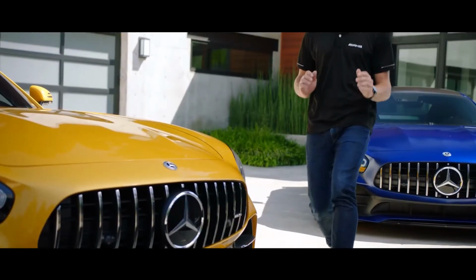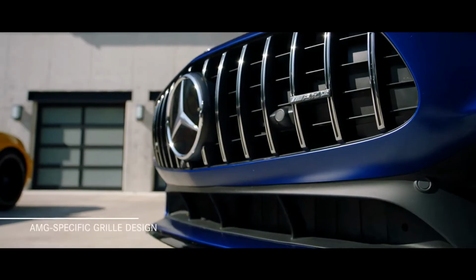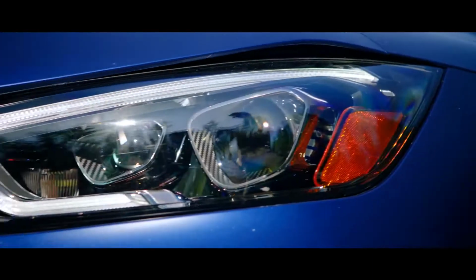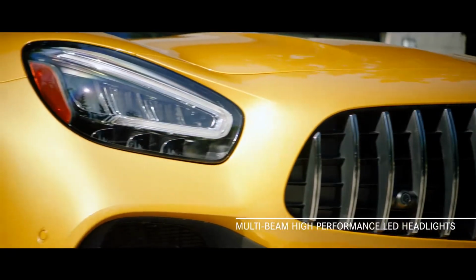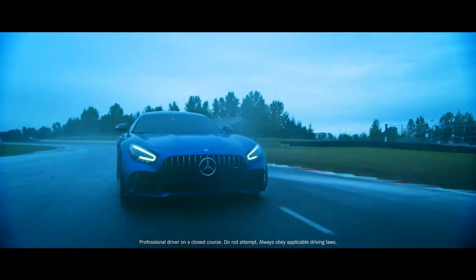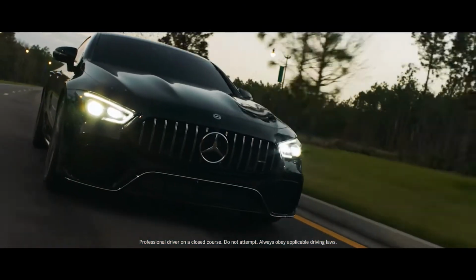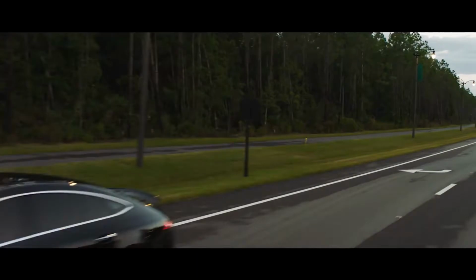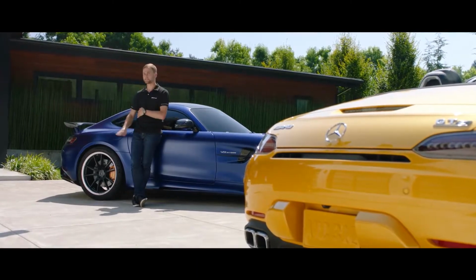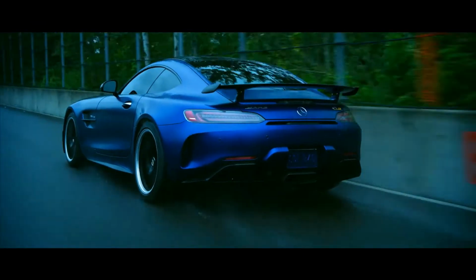The 2020 GT lineup takes an athletic stance on the road, starting with the AMG-specific grille design, along with new multi-beam and high-performance LED headlights, giving the car a sporty, dynamic look while ensuring optimal illumination of the road ahead. At the rear of the vehicle, there are a number of enhancements, starting with the slim LED tail lamps, an aggressive diffuser, and distinctive tailpipe trims, which depend on the model.